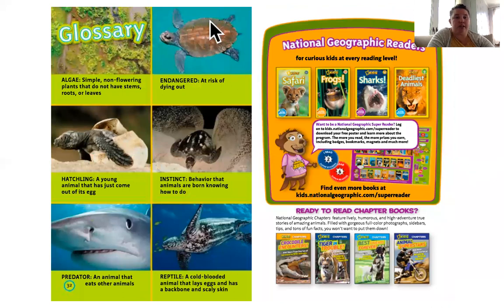Oh, here's our glossary. Algae is a simple non-flowering plant that does not have stems, roots, or leaves. Endangered, at risk of dying out. Hatchling, a young animal that has just come out of its egg. Instinct, behavior that animals are born knowing how to do. Predator, an animal that eats other animals. Reptile, a cold-blooded animal that lays eggs and has a backbone and scaly skin. Oh, look, we read sharks just the other day.